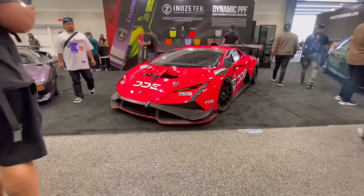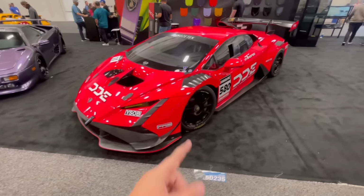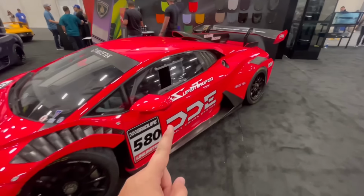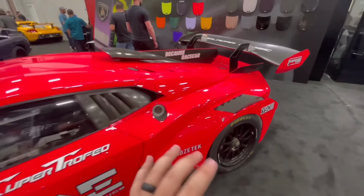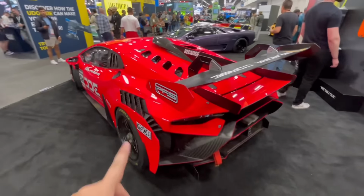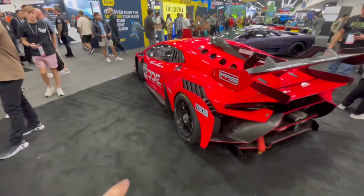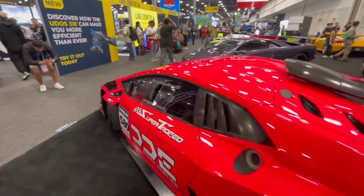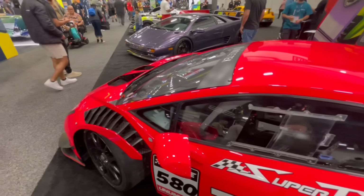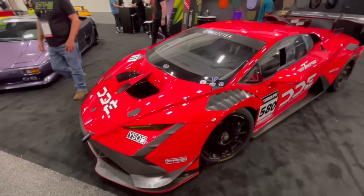And now I'm sure a couple of you are probably familiar with this car. This is the DDE car, Daily Driven Exotics. This is a Lamborghini Super Trofeo that has been transformed into a street car, a GT car, mind you. Full carbon fiber body. You can see all the crazy aerodynamics all the way around this thing, and a very minimalist interior with little to no creature comforts inside, but still streetable, allegedly. It's got plates, so I guess so.